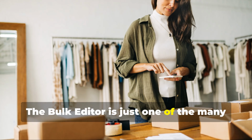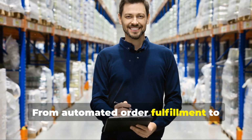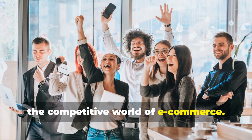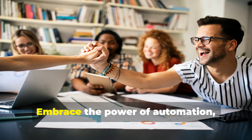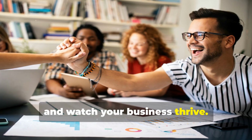The bulk editor is just one of the many powerful tools that AutoDS offers. From automated order fulfillment to advanced analytics, AutoDS is designed to help you succeed in the competitive world of e-commerce. So if you're ready to take your dropshipping business to the next level, start mastering the bulk editor today. Embrace the power of automation, work smarter, and watch your business thrive.